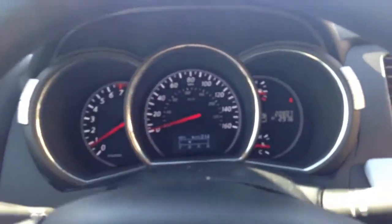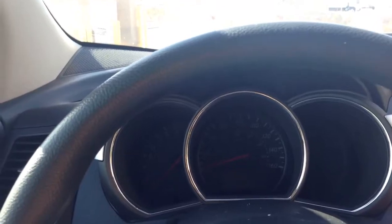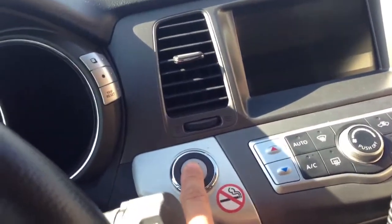Now let's go and check the inside. Let's start it up. Put your foot on the brake. It's got push button start.